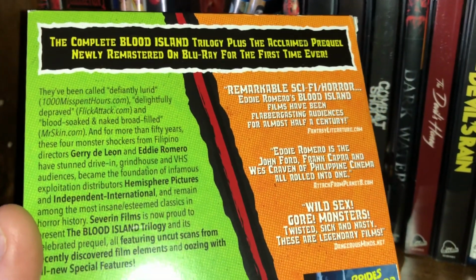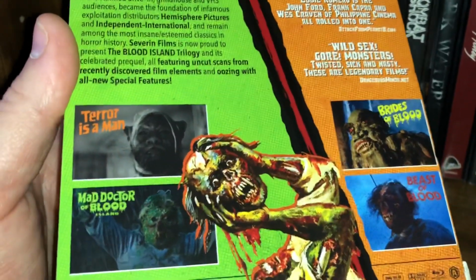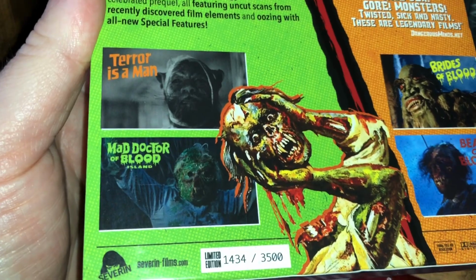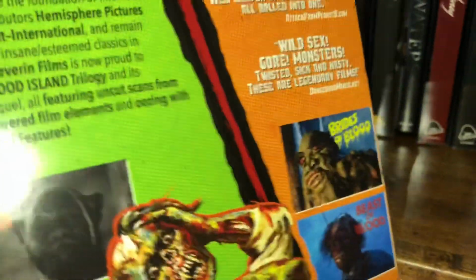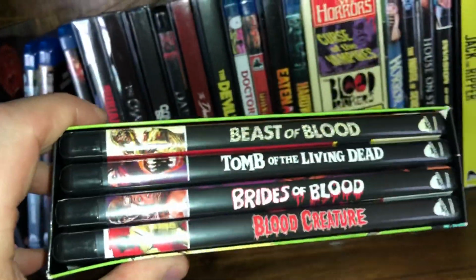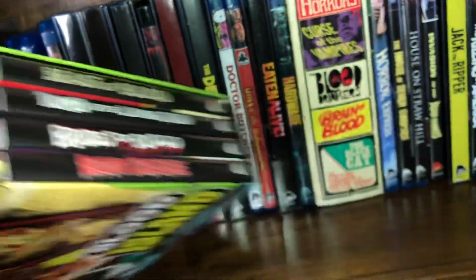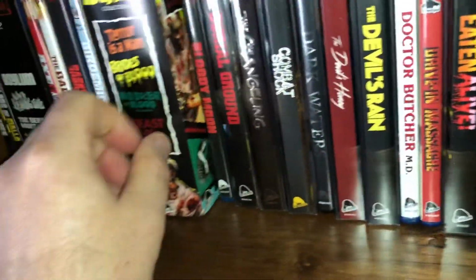These are movies that were made by Eddie Romero in the 60s and 70s. And you get Terror Is a Man, Mad Doctor of Blood Island, Brides of Blood, and Beast of Blood. These were all very fun films. I enjoyed them. There you can see these spines. They each have their own case, and they do come with black cases. Really, really nice addition. Very glad to have that one in the collection.